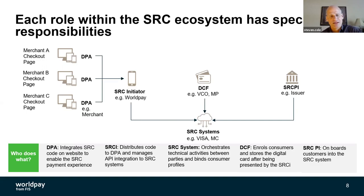And so let's talk a little bit about the different roles. If we start on the left side of the screen, there are obviously the merchant checkout pages. And within the merchant checkout experience, SRC has defined a role called the digital payment application, right? So it's essentially just the payment part, the checkout part of the online shopping experience. So that would be on the merchant's website. And then there's another role called the SRC initiator, which is the entity that connects all the different merchant websites, their different payment applications, to the various SRC systems, right? So MasterCard could have an SRC system, Visa has an SRC system, Discover, and so forth. So that SRC initiator is brokering that information back and forth between the merchant's payment application and these different SRC systems.